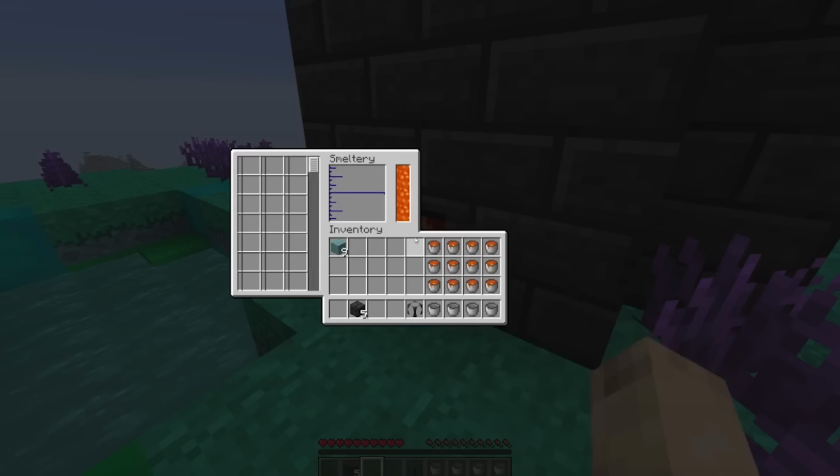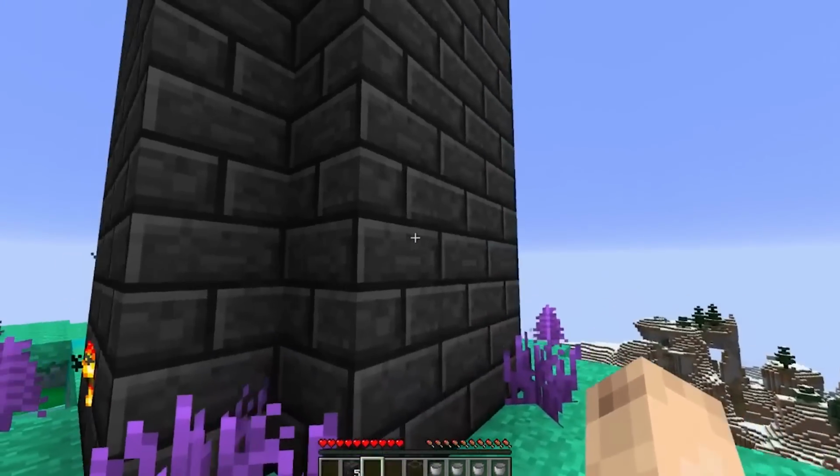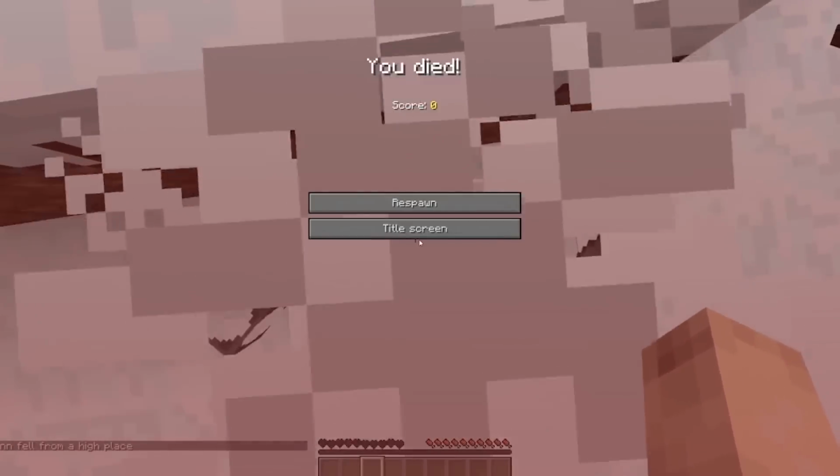Usually, like with the enhanced crafting bench, it was just 2 blocks wide. Well, this thing is not messing around. Oh no, I took a wrong freaking step. Well, that is a bummer.